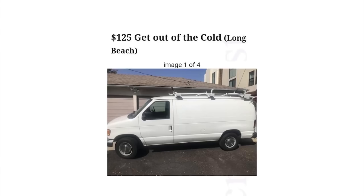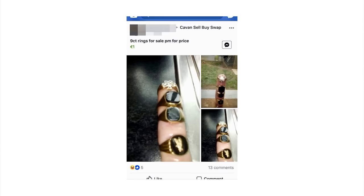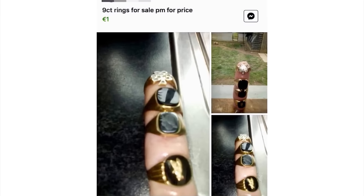No. $125, get out of the cold. Long Beach. Need a place to crash? Crash in my camper. This is for one person only. As you can tell from the photos from the outside, it appears as a work van. It has a sink. No hot water. This person's got some rings for sale. And the images are blurry as hell.